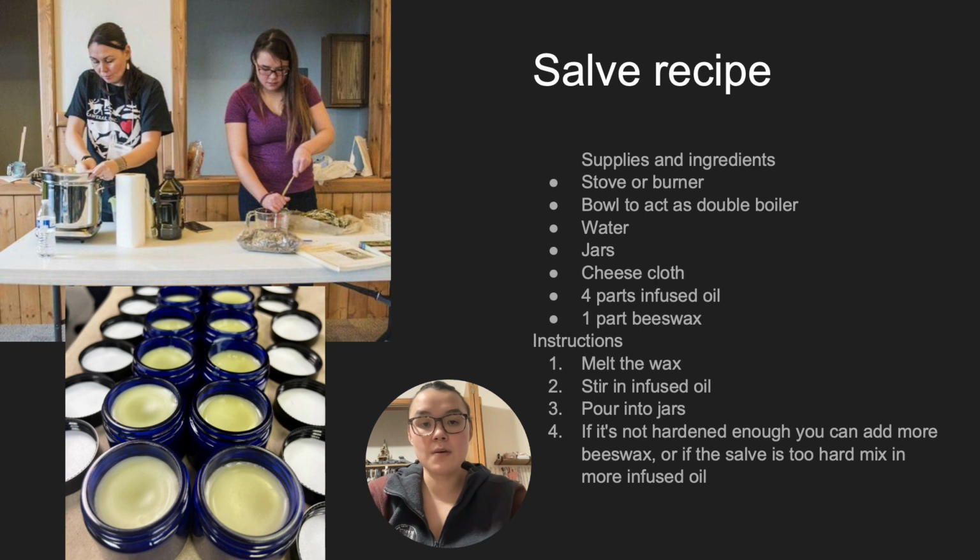If the salve is too liquidy, then you can harden it up by adding more beeswax, and if it's too hard, then you can take it out of the jar and put it back in the bowl and add more infused oil and place it back into the jars.